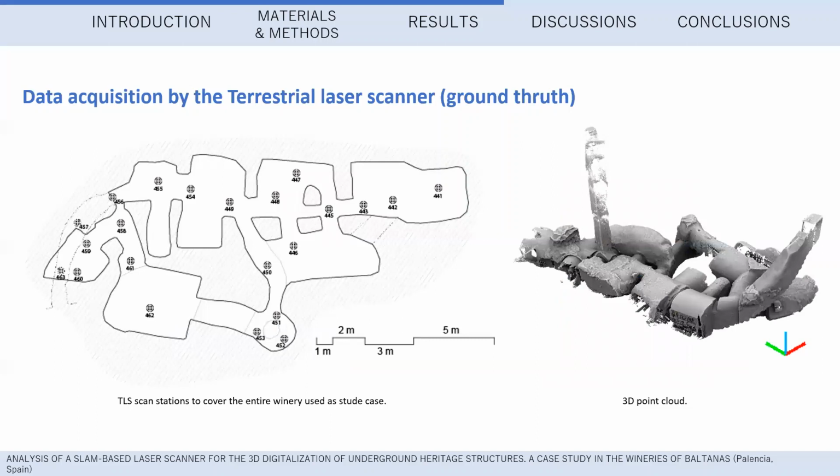As we exposed previously, we will use the terrestrial laser scanner as the ground truth. According to this, we carried out a total of 22 scanning stations in order to digitalize the whole winery. Then the captured data was aligned in a single reference system by using the iterative closest point algorithm. As a result, we obtain the whole 3D point cloud of the winery, as the user can see in the right part of the slide.